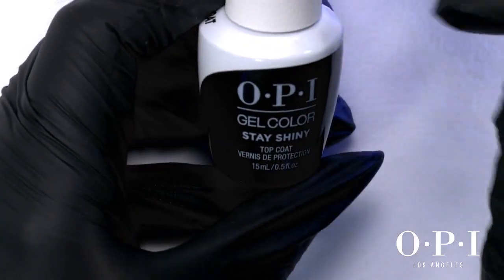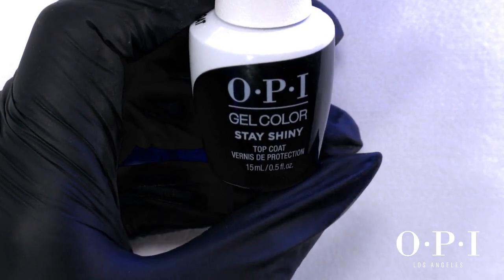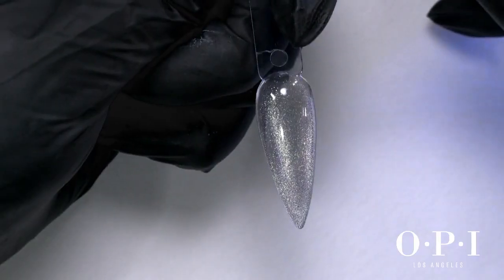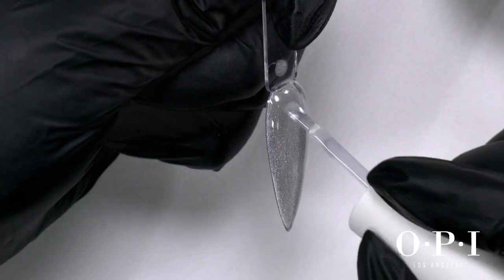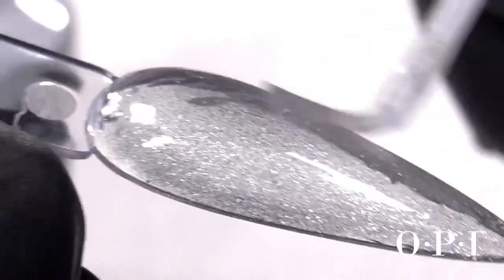All right. So once again, I'm going to go in with the Stay Shiny top coat on the entire nail, and I'm going to cleanse it twice. Now, the reason why I'm cleansing it twice is because I want to make sure that I remove all the inhibition layer that I have on, because we're going to add on a little bit of a 3D effect. So this look is going to be super cool because I have the texture of the look of the different layers of that velvet effect. And then we're actually going to add some physical texture on top.